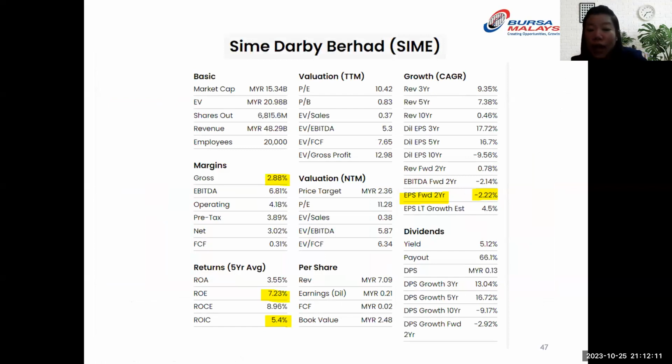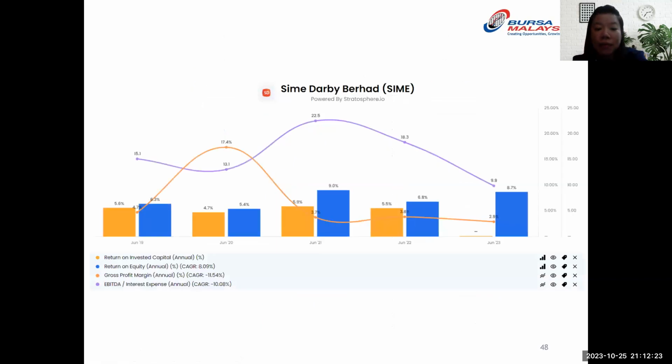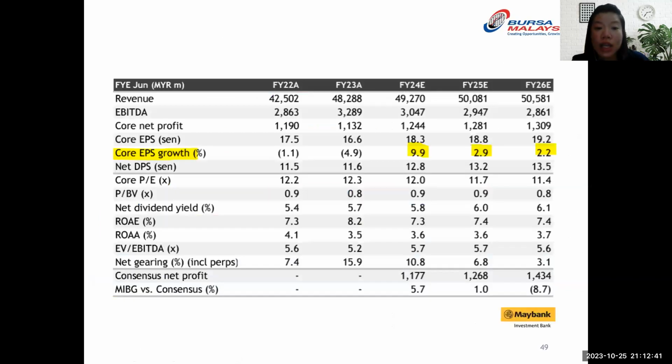And if we take a look at other information, its return on capital is not impressive, it's around 5%, and it has a low margin. Even the research from Maybank, you can see the interest coverage ratio here, which is the purple color line, is quite volatile. The growth of the return on capital is not impressive. So we will be excluding this, but you can refer to the research from Maybank. It shows a low earnings per share growth in the next 2 years. Therefore, it's safe to assume that Sime Darby may not be a quality company.